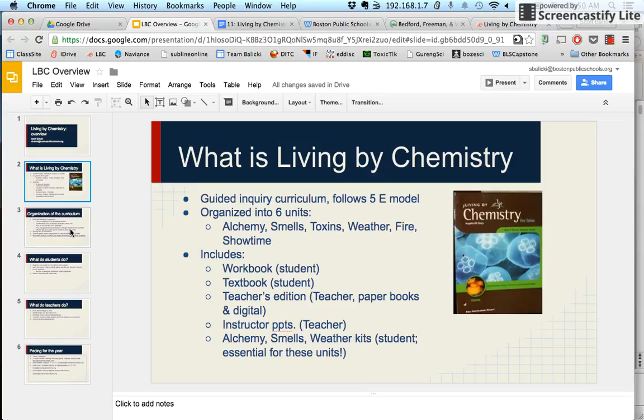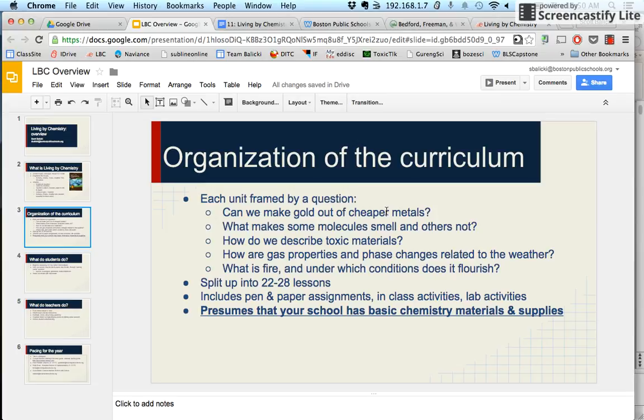So how is the curriculum organized? The reason that the units have the titles that they do is because each unit is guided by a central question. For example, the alchemy unit is called alchemy because all of the lessons in some way help the students develop a deeper understanding of whether we can make gold out of cheaper metals.